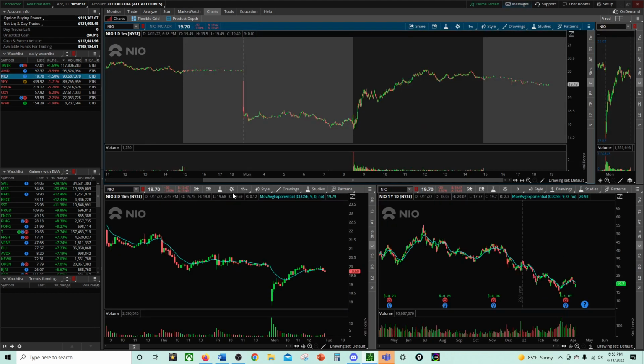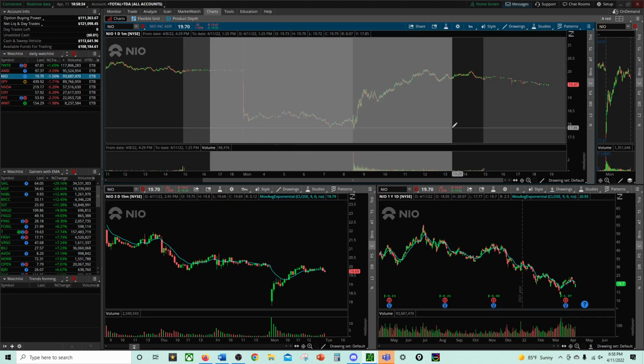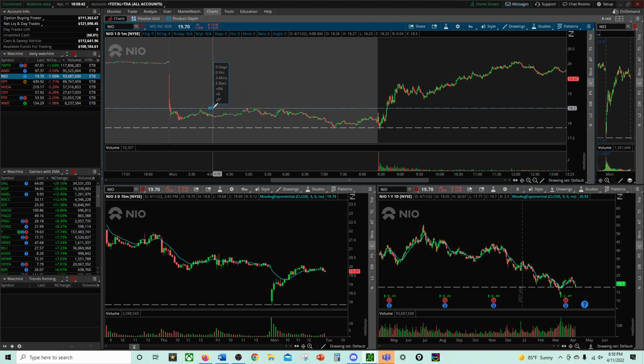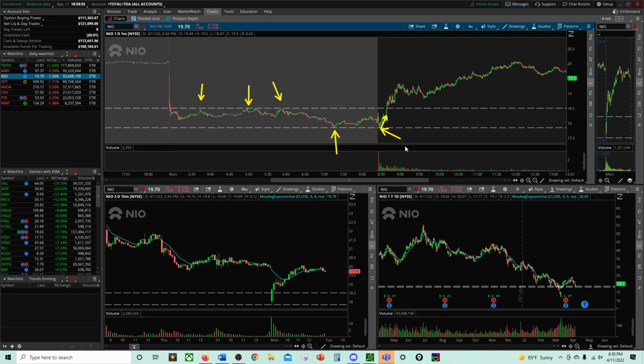Now next is NIO. So NIO here, now people are wondering, okay, we talk about trend here all the time. Notice here what happened. So this is the pre-market levels, clear level, right? There's clear resistance right here, and then this was the low of the resistance. Now notice here what happened. The stock briefly broke it and then immediately reclaimed.